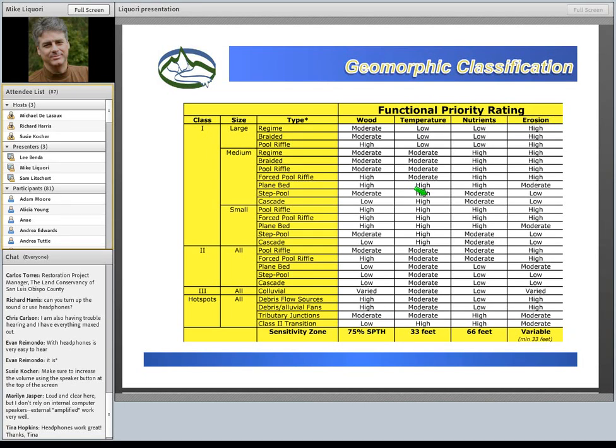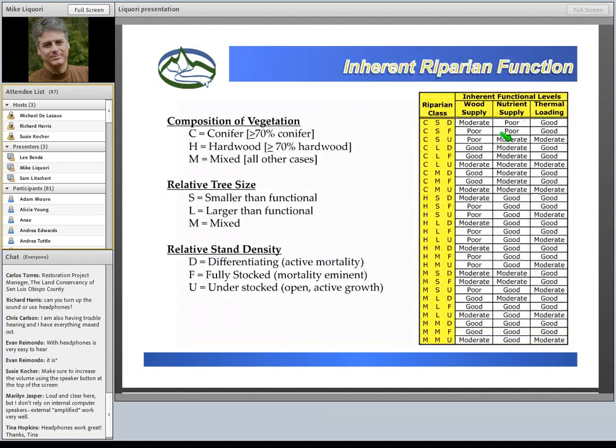So the geomorphic classification is based on stream type and class. So for class 1, large streams, there's a type of geomorphic class that exists. These are based on the Montgomery and Buffington classification system. The process basically is, all you need to do is identify your class, the size of the stream, and the stream type, and it will give you your functional priority ratings for wood, for temperature, for nutrients, and for erosion risks.